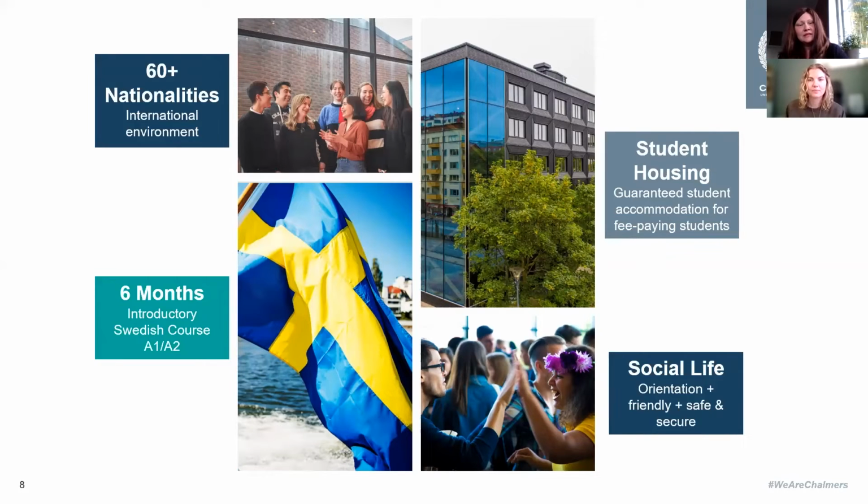When you study at Chalmers as a fee-paying student, we have a guaranteed student accommodation. We provide apartments close to campus and also a bit further away, but it's usually never further away than 20-30 minutes by tram or bike. We also include a 6-month introductory Swedish course. You don't need Swedish to study at Chalmers. It's just for fun to be able to understand society better. And if you were interested in staying after your studies, it's a good way of learning and also getting a job if that's what you're looking for.